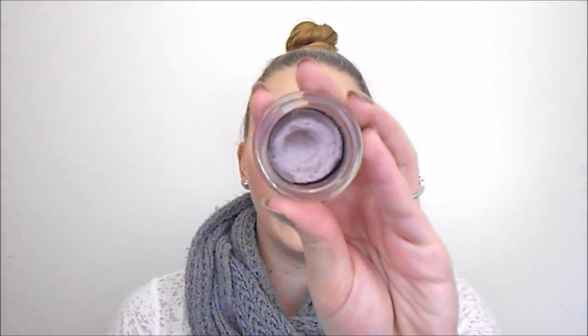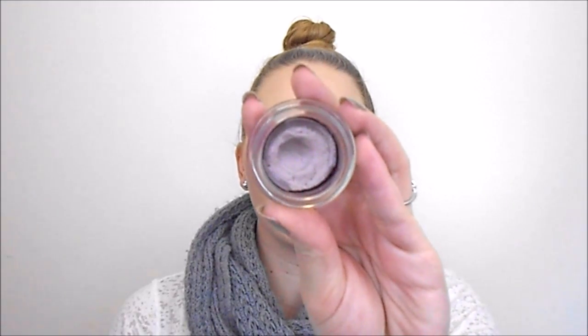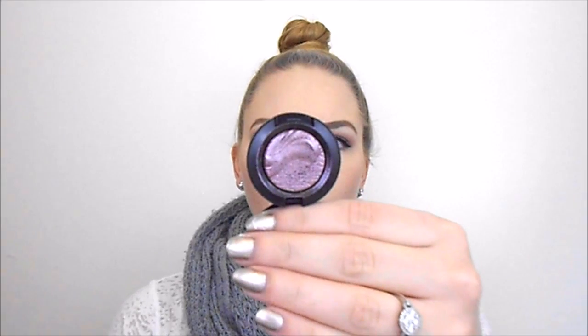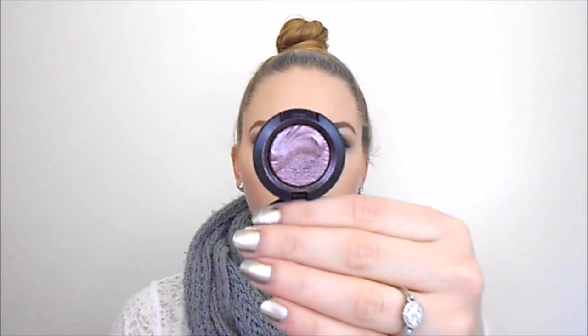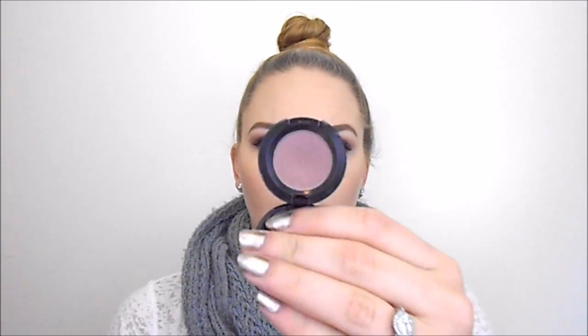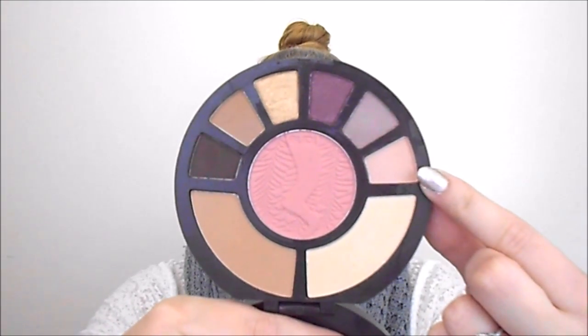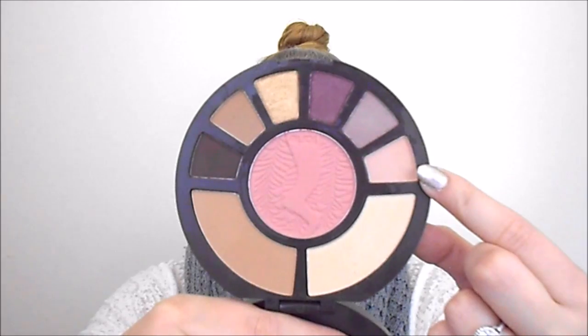Here is today's look using my single shadows of the month. As a base on my lid, I'm using the Maybelline Color Tattoo in the shade Black Orchid. On my lid, I'm wearing the MAC Extra Dimension Eyeshadow in Smoky Mauve. In my crease, I'm using the NYX Single Shadow in Coquette. For my transition color, I'm using Tarte Bare to Explore from the Rainforest After Dark palette. Here is what the eyes look like up close.